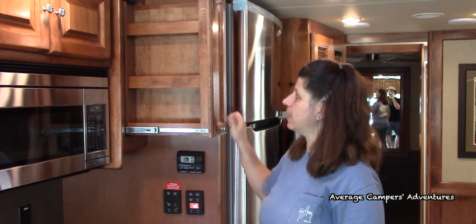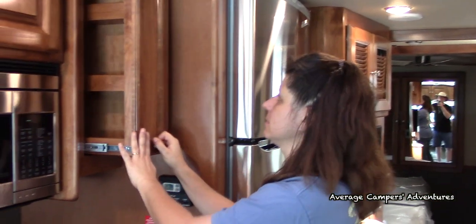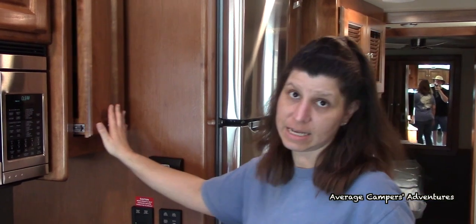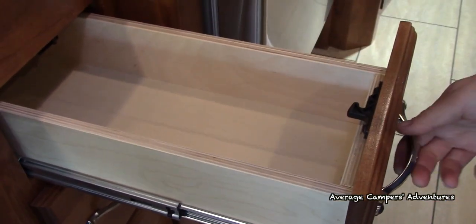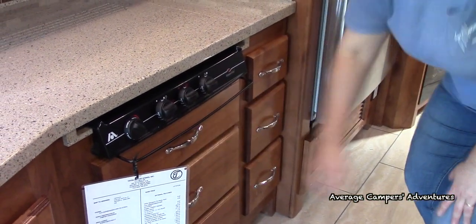Notice the seals in the cabinetry. Nice, thick wood, solid, closed. If I'm not pulling on it, it's not coming out. Not flimsy. Nice and solid. Close as well. Not loose, any of them.